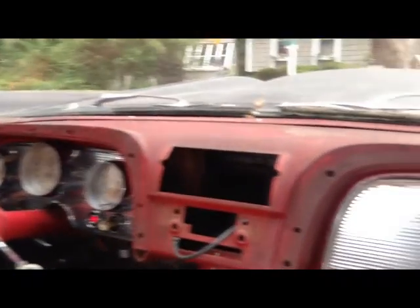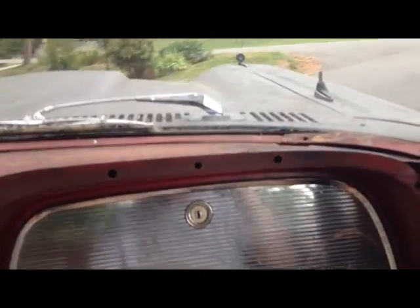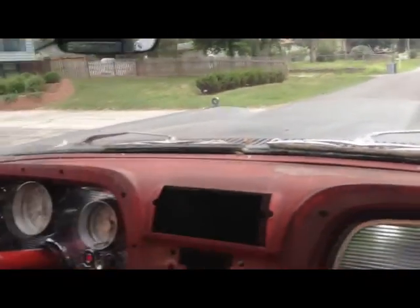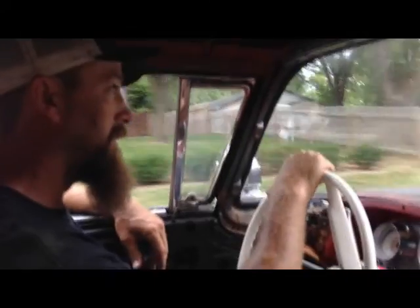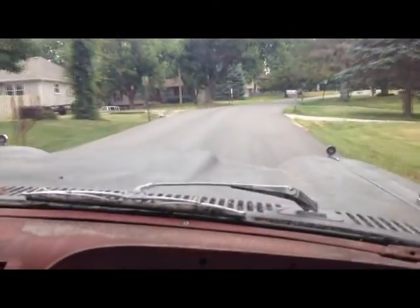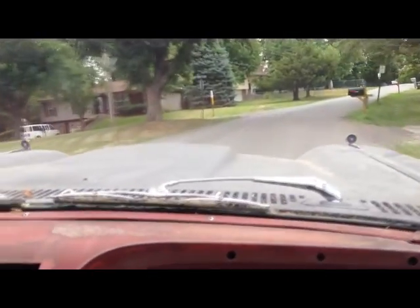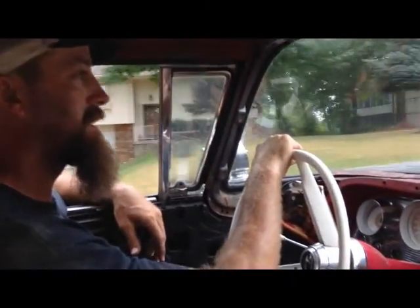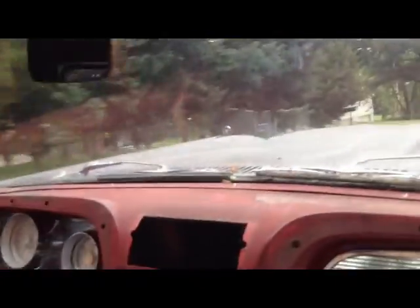Brakes feel solid though? Half-assed. Half-assed, yeah. I mean, they get a little bit more on them, but not terrible. We might have should have bled the front ones too, just out of... Yeah, we probably should have. Out of respect. Feel like it has any more power, any less power with that different rear end? No, it's same sloppiness. Yep.